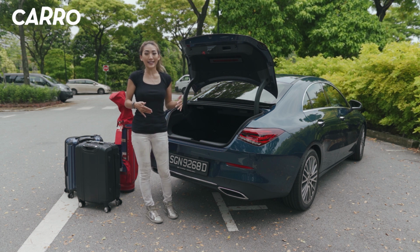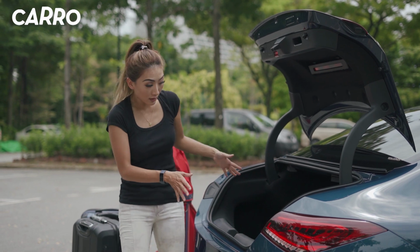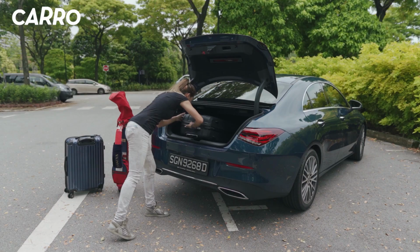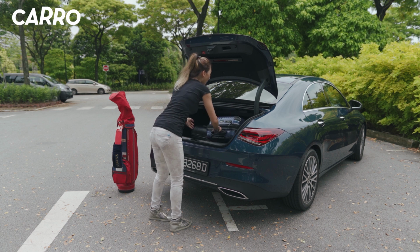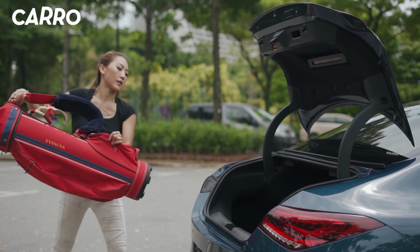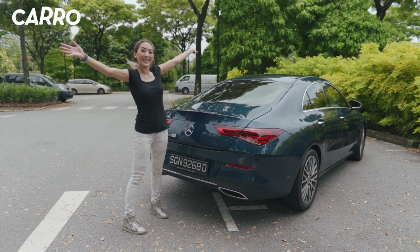So for today's luggage test, we decided to include something more relevant. I'm going to go on ahead and see how much stuff I can fit inside. From here, it really looks like there's a lot of space. Okay, we're going to go with the luggage first. Oh, easily we can fit everything in. Look. Do my biceps look good here? Okay. Yeah, it's very good. It's very easy. Okay. Yay!